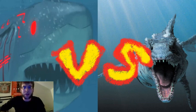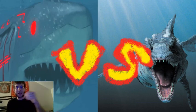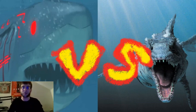Size-wise, both these guys are actually around the same size. Dino Shark's a little bit bigger. Robo Shark apparently comes in around 25 feet, whereas Dino Shark comes in, roughly speaking, around 25 to 32. So Dino Shark edges out Robo Shark in terms of size, not by a huge margin. Therefore, it's not going to come down to just size overpowering it. Dino Shark is really just a fast swimmer and has a tremendous bite and sharp teeth. That's about all Dino Shark has to go with, and it's probably got a solid amount of durability for an animal of that size, sure.